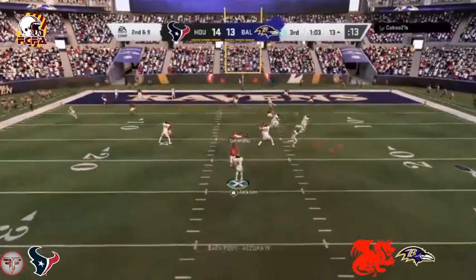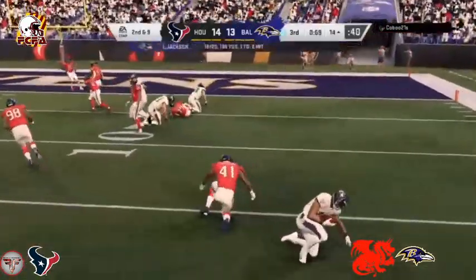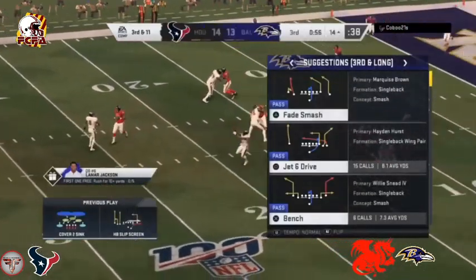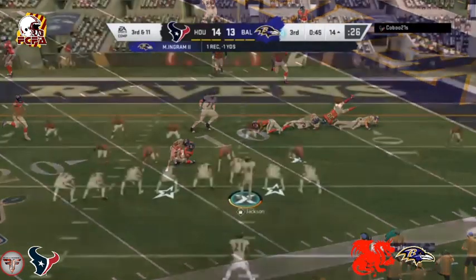On 2nd and 9, Jackson. They go screen. This is Ingram. And they'll go backwards here, losing yardage to the 14. Officially, it will go as a 1-yard loss, and that's going to lead to a 3rd down.